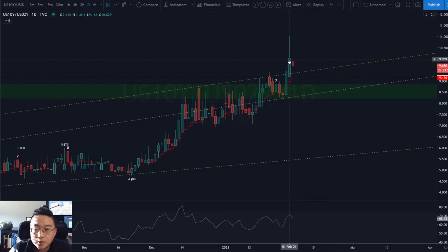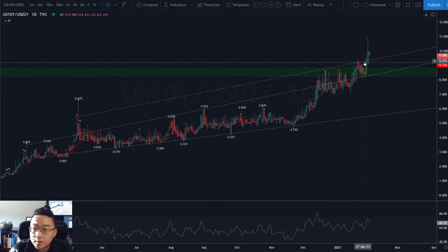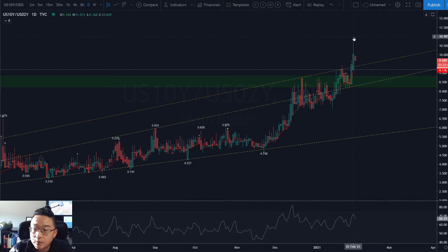Alright, US 10-year over 2-year. It finally made it over the resistance area, as well as the upper trend line. Now forming a big upper wick, looking to back test.